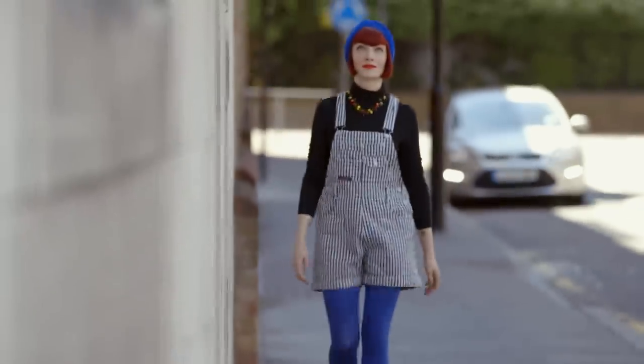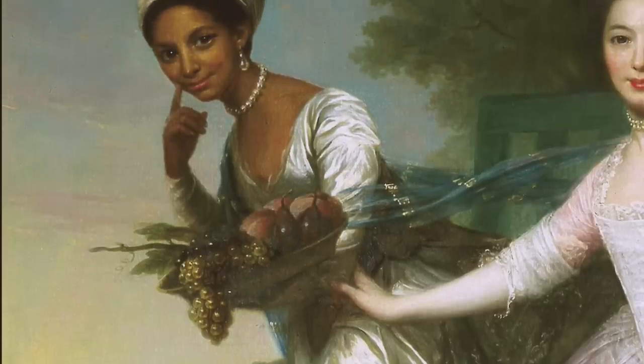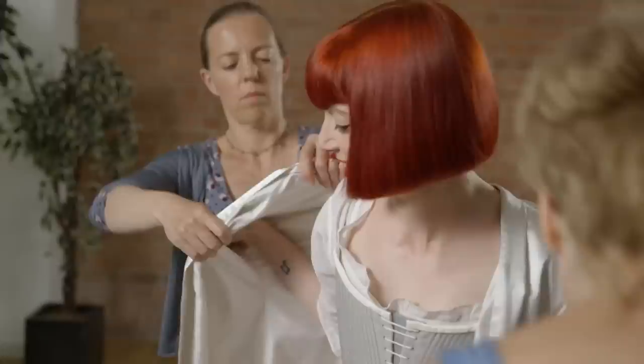At times, learning about Dido has been an emotional experience, and I'm looking forward to seeing the gown of this once-forgotten, vivacious young woman be brought back to life.